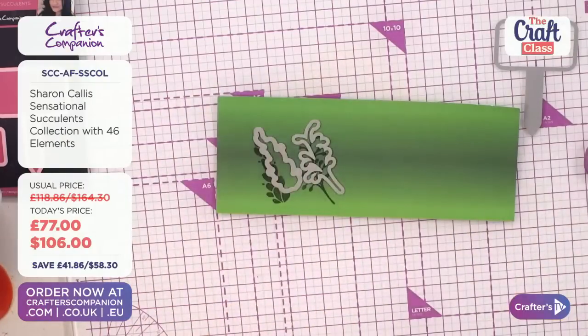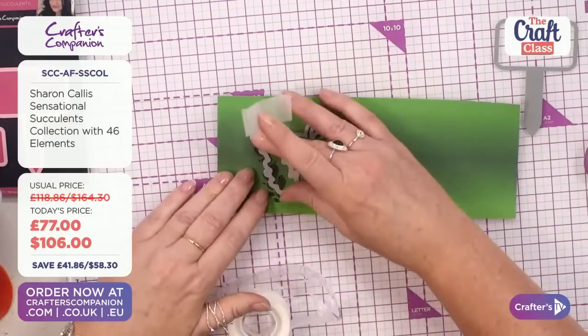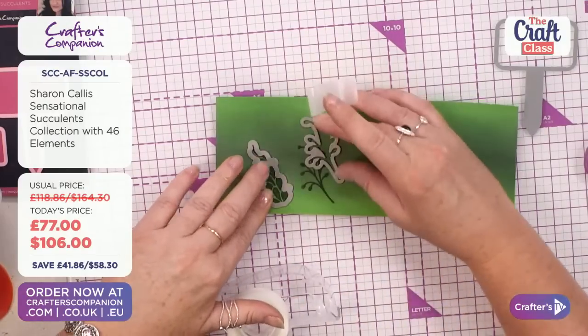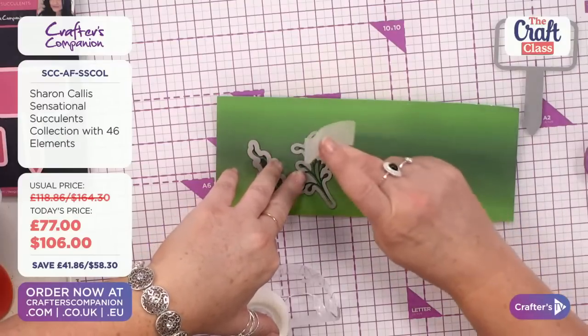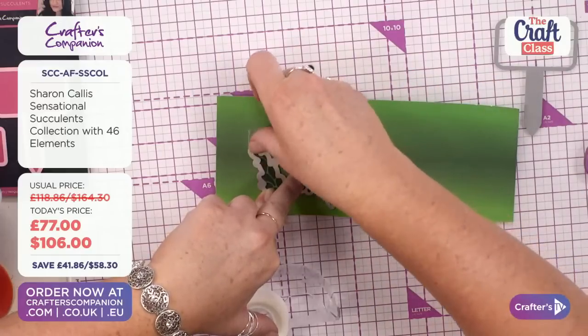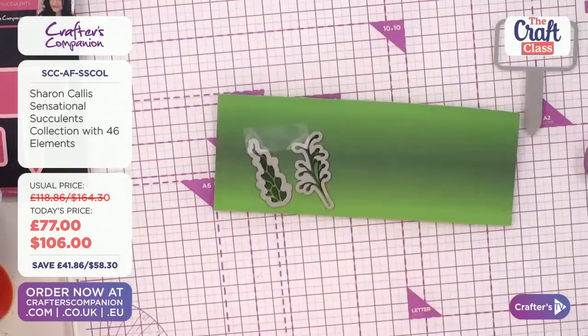And then I'm just going to bring in my low-tack tape, just so we know that it stays in place. Making sure I've got everything in there. All your little seedlings, if you want, at the edge, you can see that they fit perfectly there. Pop that in and then we can run that through.